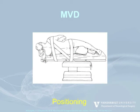Correct positioning of the patient is one of the most important aspects of microvascular decompression surgery. At Vanderbilt, we choose to do the following. After induction of general anesthesia, the patient is placed in cranial fixation pins and moved to the lateral park bench position with the affected side placed up.